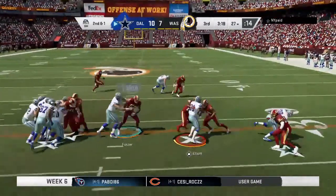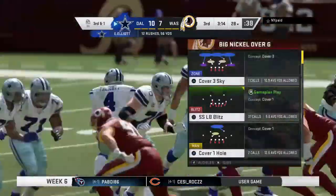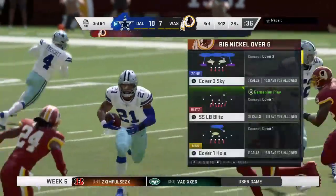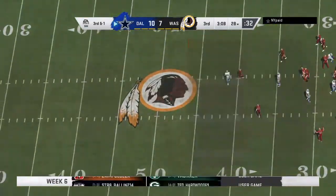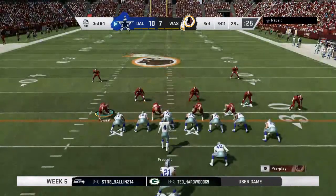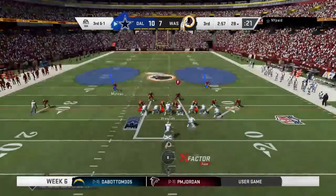They go to Elliott again. And he's stopped after a gain of 1. Not enough. Still a yard to go on 3rd down. Typically, we think it's the strong safeties that are better tacklers, especially closer to the line of scrimmage amidst traffic. But in this case, how about the free safety coming up and making the big-time play?